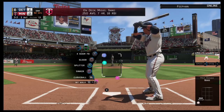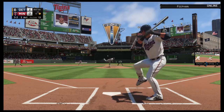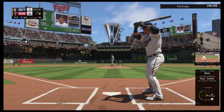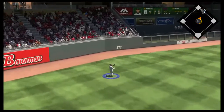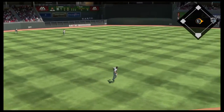Ball 3. 3-2 now. You have to figure that he's really going to need to keep the walks in check if he's going to have success here. I was thinking the same thing. No free rides. You got to make these guys earn it. That's lifted the other way out to left. Upton on the move. And he tracks it down. A nice running play to record the second out.